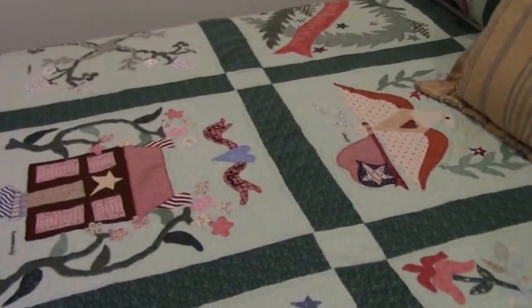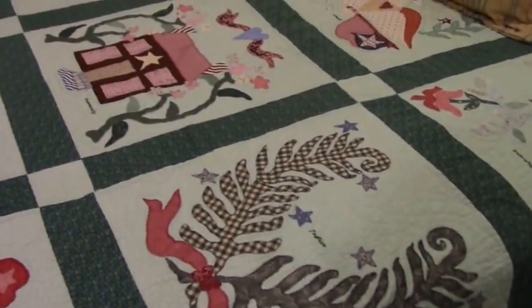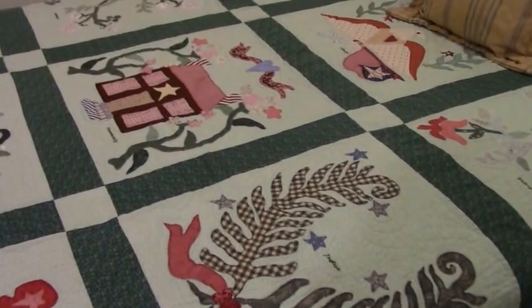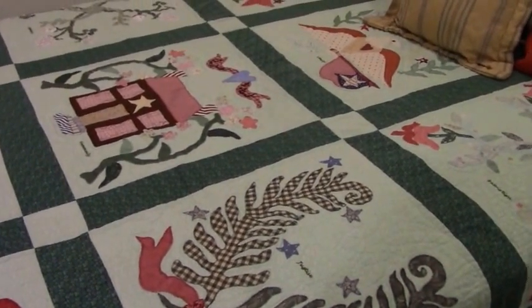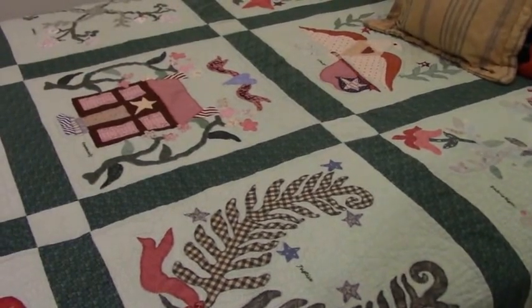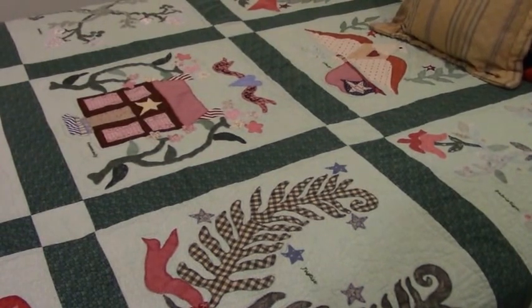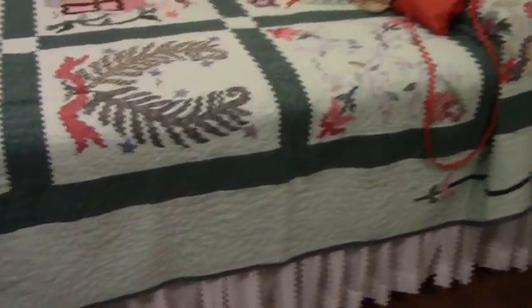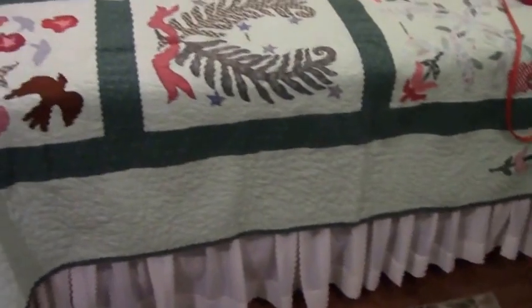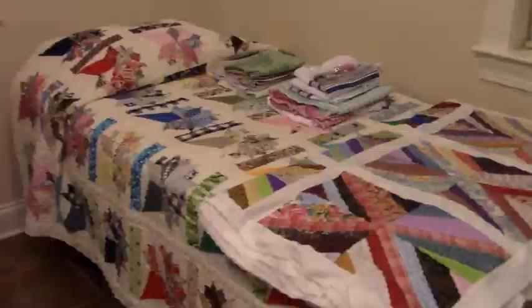Well, this is the guest bedroom, right? Well, it had been on Everett's bed. But we got new mattresses, and it won't fit on his. Oh, this is a full. No, that's queen. Because I made it so that it put the larger border on it so I could use it as a spread. Yeah, that's another thing about some of these quilts. You could take a twin and just add more to the sides to make it whatever you wanted.